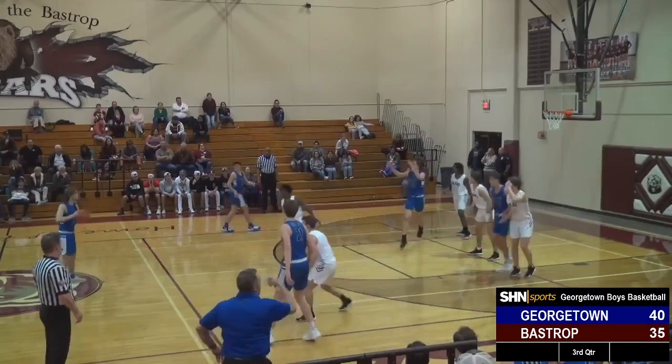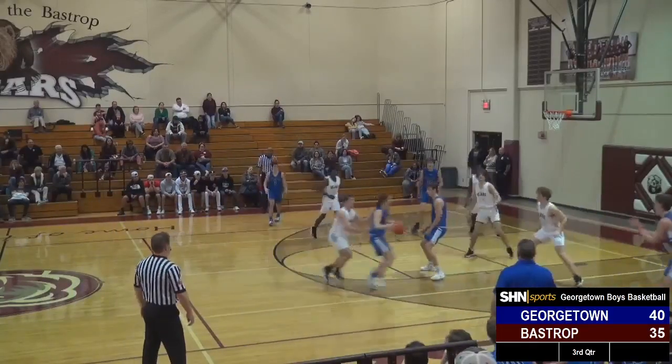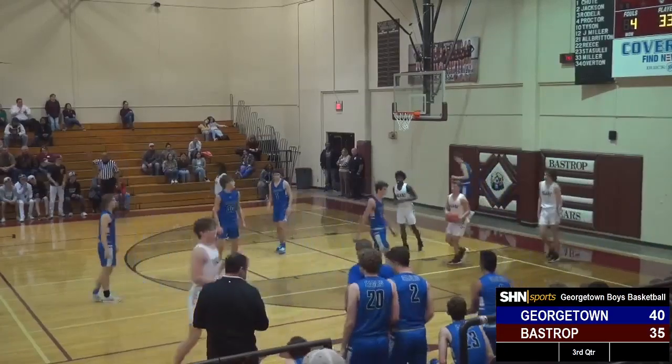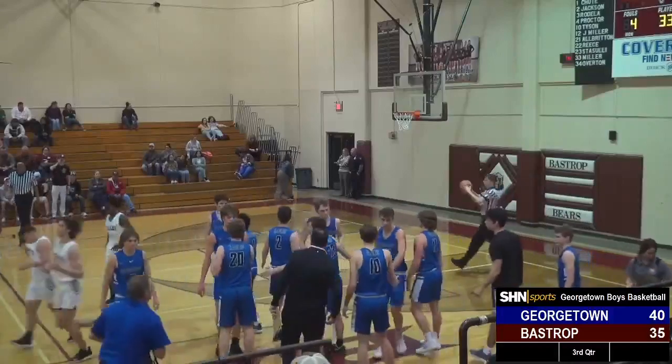10 seconds left in the quarter. Now left wing to Bazell. Up top Campbell. Campbell will now drive with 5 seconds. Waring wide open 3, right baseline. No good. Fight for the ball. And it comes into the hands of Reese. But that'll end the third quarter with a 5-point lead for your Eagles.